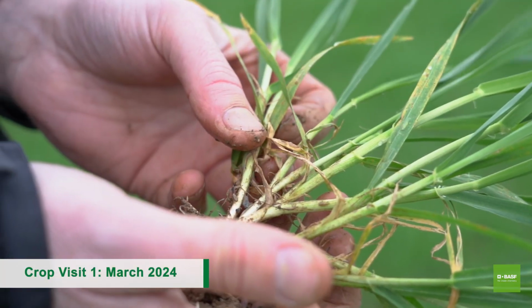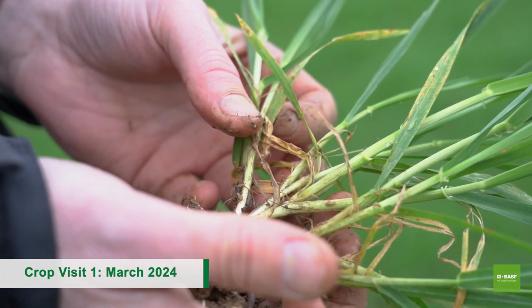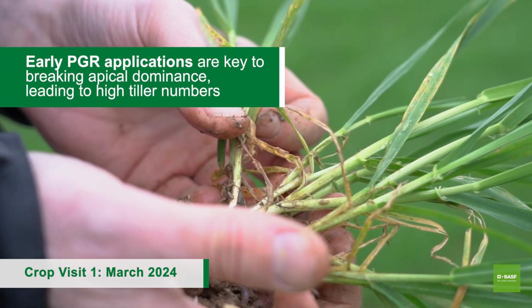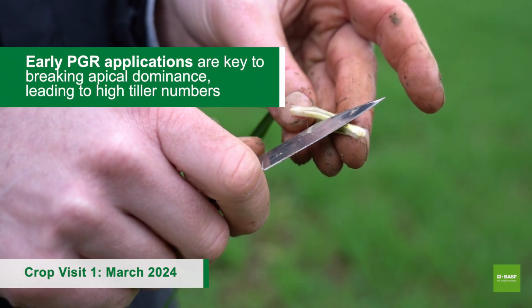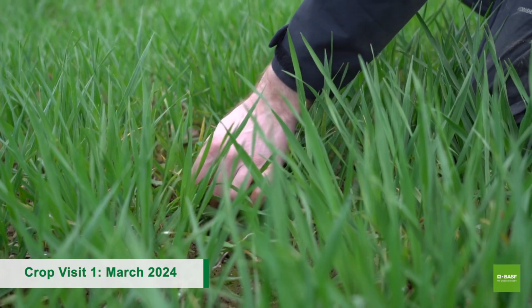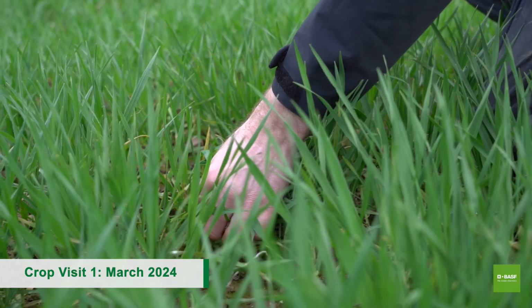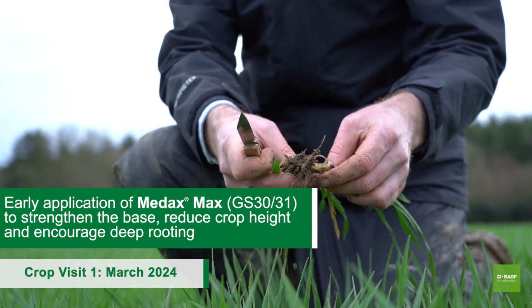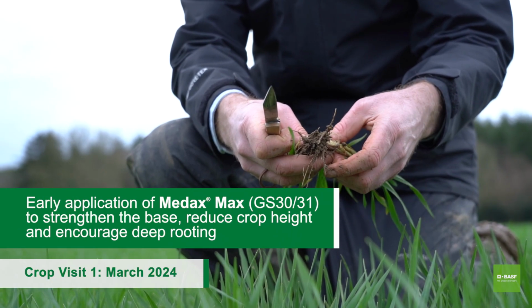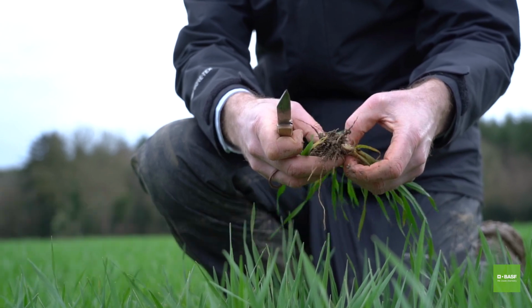Another key component is tiller retention. Now what we need to do is try to get a growth regulator on this crop early to suppress that main stem and allow the other tillers to thrive. Equally, with that early growth regulator, we need to try and promote rooting within the crop. So an early application of the likes of a Medex Max would certainly be very, very beneficial within this crop.